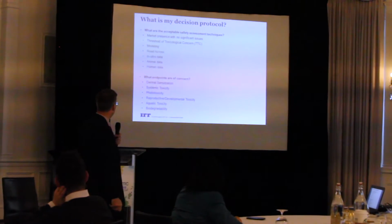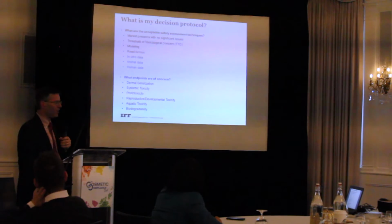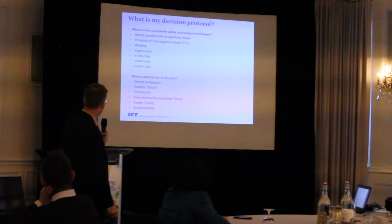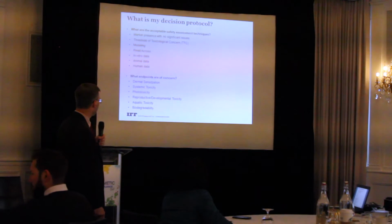And we use a variety of means here. And if you look at some of the ones up there, the first one clearly is no longer applicable. You can't just say, well, it's been in the market for a long time, it seems safe to me. That just doesn't work anymore. We list here modeling, threshold of toxicological concern, read across.